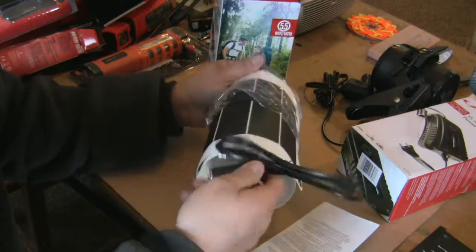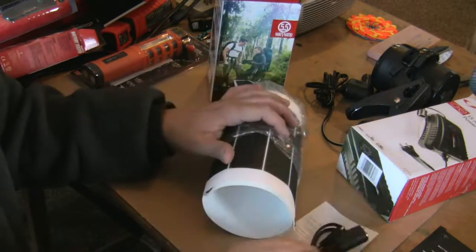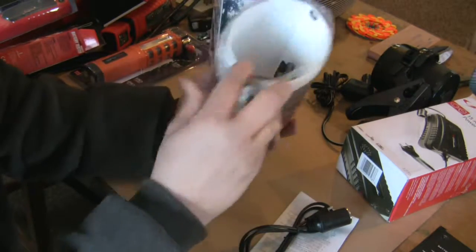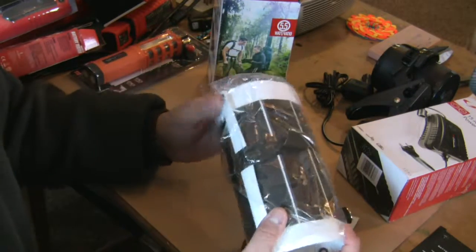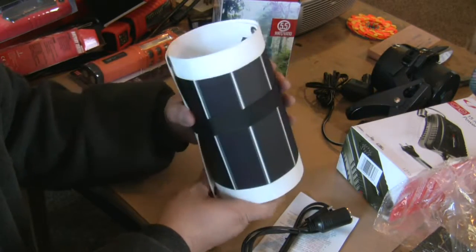You simply plug it in. The other end, you plug in, and it'll provide a charge to your battery. You can plug anything into it. It'll charge up your cell phone. But what's nice about this, it's compact. You can roll it right up and store it away.